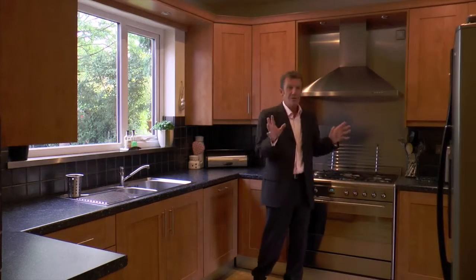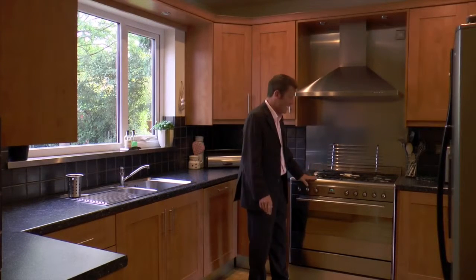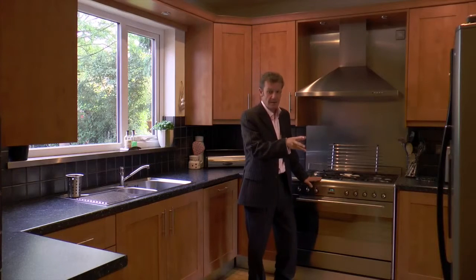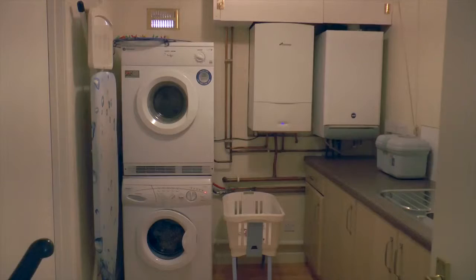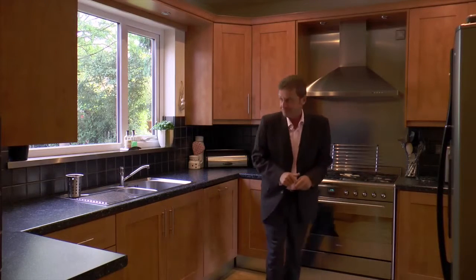So here we are in the large kitchen diner. Now there's a 5-ring range there, that's staying. The huge American fridge freezer is also staying. Lots of workspace, lots of storage. The rest of your white goods, well, they live in the separate utility room, and there's a walk-in pantry just through here.